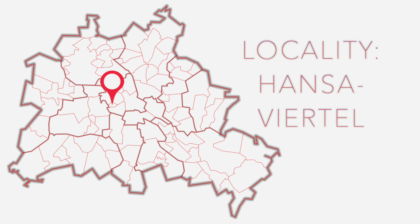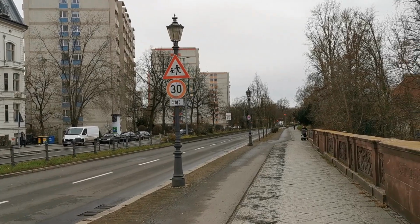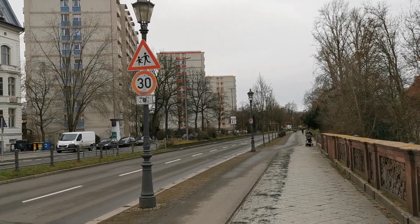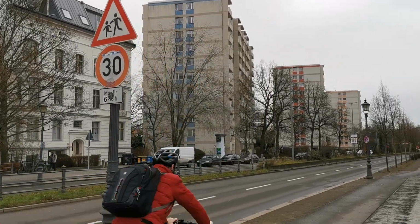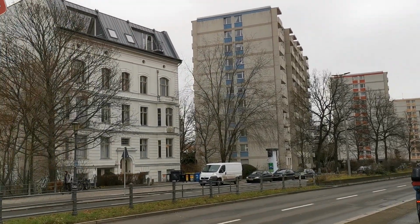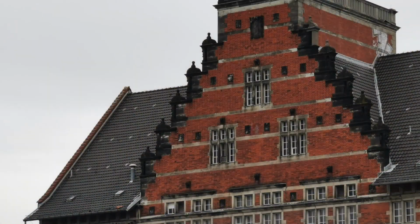Hansaviertel is the smallest locality of Berlin by size, with some 0.53 square kilometers. And you already see, very typical, there's a mix of some old houses and some newer houses. Wow, so there's this mix of old and new architecture.